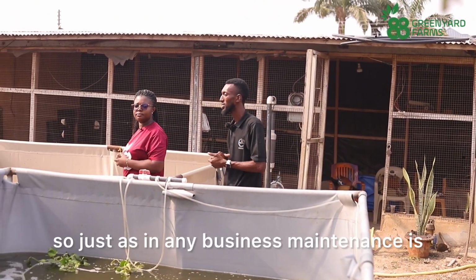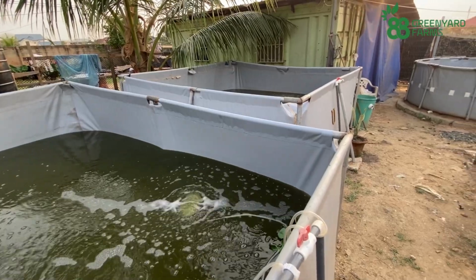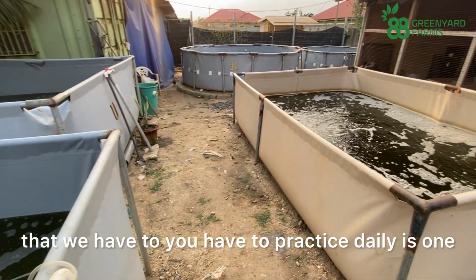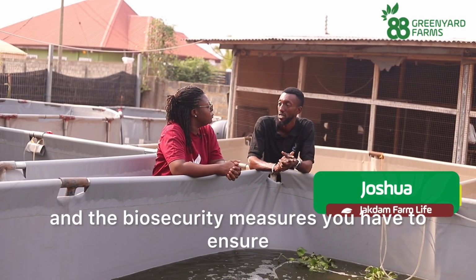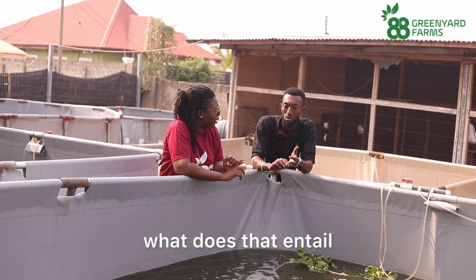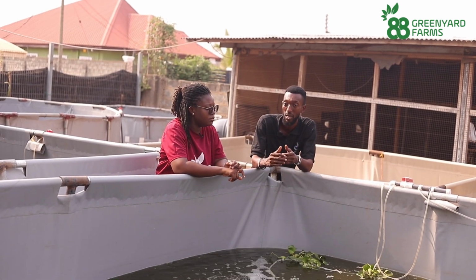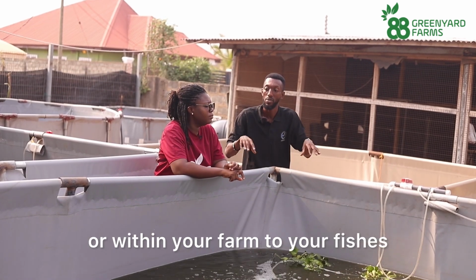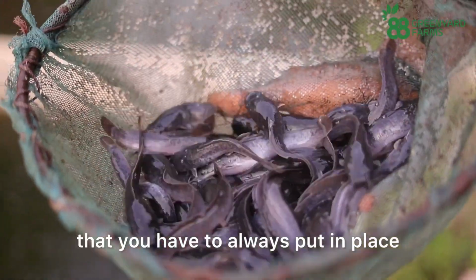Okay, so just as in any business, maintenance is very important, and it is no different in fish farming. In fish farming, some of the maintenance activities that you have to practice daily is, one, the biosecurity measures. You have to ensure that every day your biosecurity is up there. Biosecurity? Yes. What does that entail? The biosecurity, I mean prevention of diseases, prevention of pathogenic infections to your fishes, whether from an external farm or within your farm to your fishes. So that is one maintenance or one preventive measure that you have to always put in place.